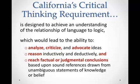Notice that this involves both receptive skills, the analyzing and criticizing of ideas, reasoning inductively and deductively, and drawing conclusions, as well as expressive skills, because you are not just the receiver of messages, you often need to advocate those messages. So you need to be a critical thinker in your process of designing your case to advocate.